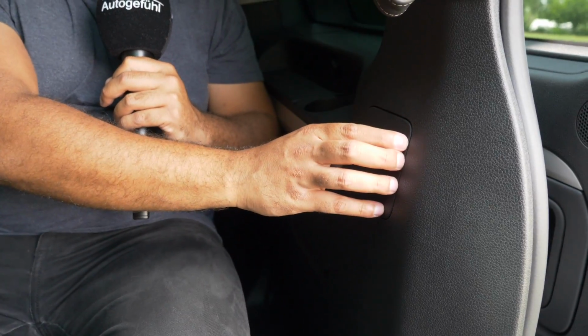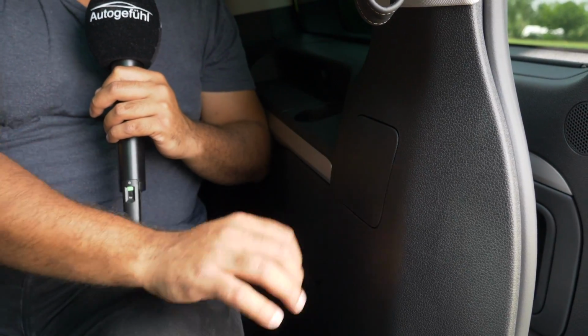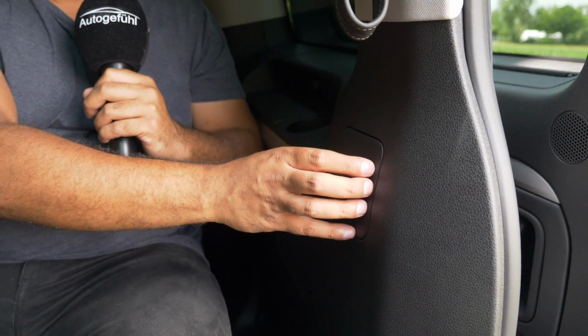And some of these dummies that you see here, for example, could have the 230 volt, 220 volt plug socket.